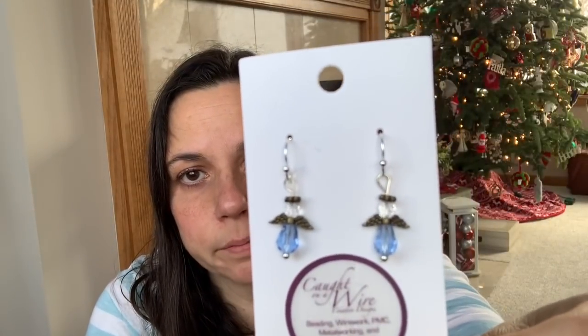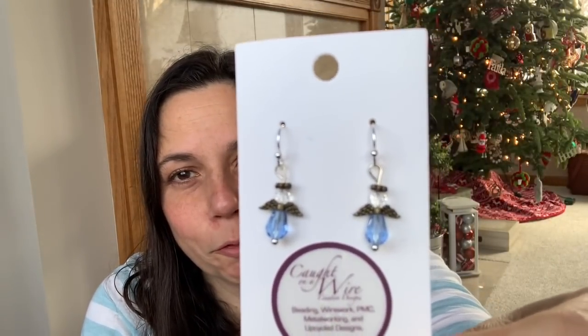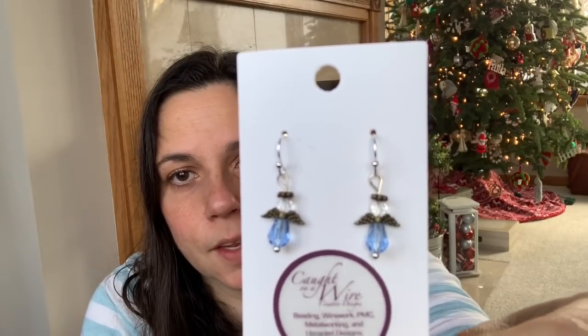Let me take them out of the package so you can see them a little bit better. There we go. So pretty. Let's focus. It's not focusing. Well, there-ish. My camera's not focusing for whatever reason. But I love these. There, that's focused. I think they're beautiful, and I can't wait to wear them. So thank you very much for sending these to me. And I will put the information of where you can check these out for yourself in my description box.